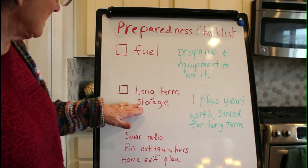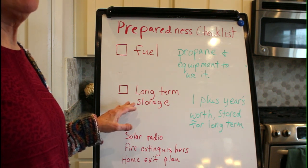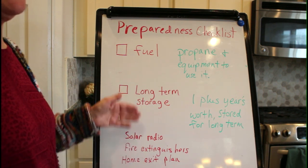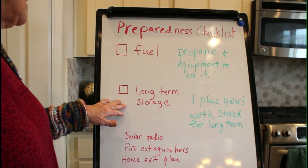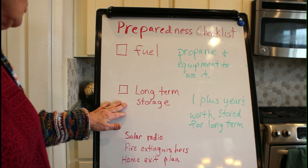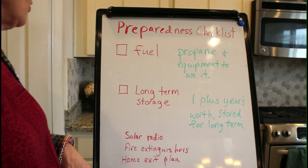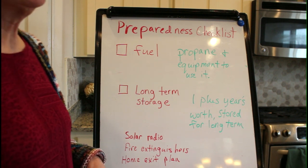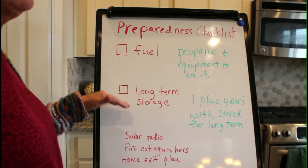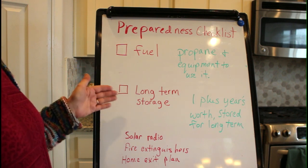The next is your long-term storage. Now this is going to be foods that you keep in storage, such as grains and beans and powdered milk, and you're not necessarily going to be cycling through these. These are going to be stored in a cool, dark place somewhere, and you want to have a year's worth, and you want them to be properly stored so that they do not deteriorate. But you don't necessarily need to rotate these because they are going to be good for a very long time, and there's expense involved in rotating them.